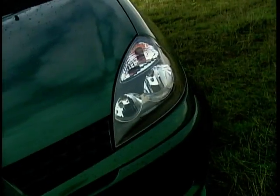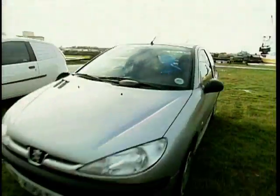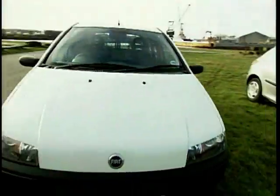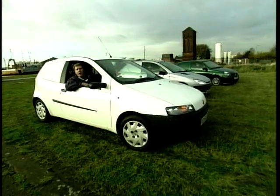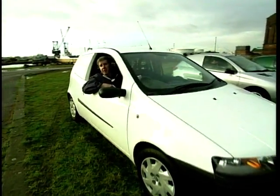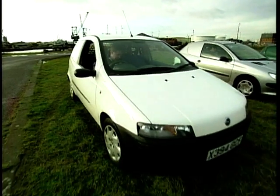Tonight we have Renault's latest Clio 1.5 CDI weighing in at £8,200, Peugeot's 1.9 diesel 206 at £8,000 and Fiat's Punto 1.9 diesel, which is the cheapest at £7,500. Now, if you're ever under the impression that these are proper vans, once you get behind the wheel, you'll find that this isn't the case.